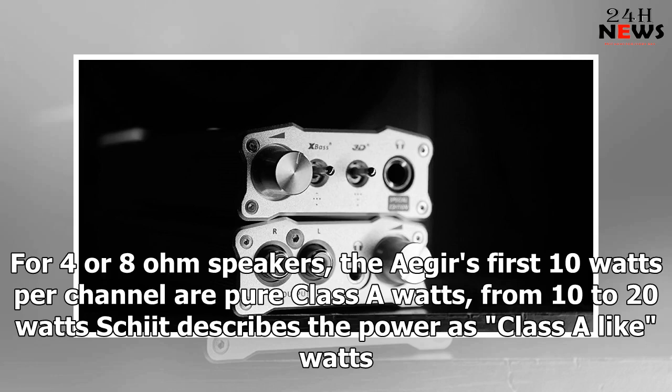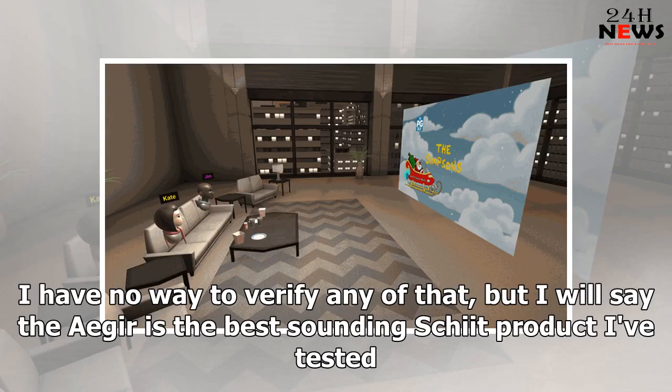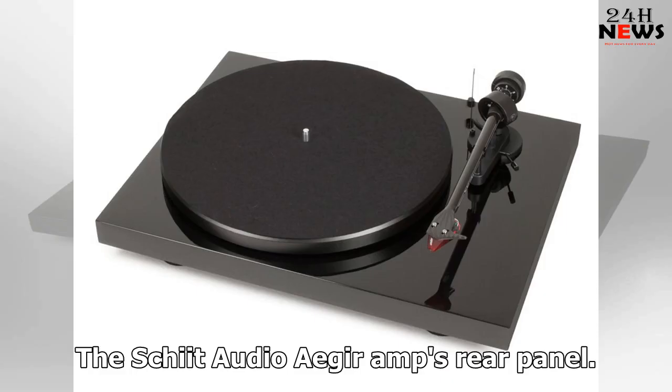For 4 or 8 ohm speakers, the Aegir's first 10 watts per channel are pure Class A watts. From 10 to 20 watts, Schiit describes the power as Class A-like watts, meaning they don't conform to the strict definition of Class A designs. I have no way to verify any of that, but I will say the Aegir is the best sounding Schiit product I've tested.